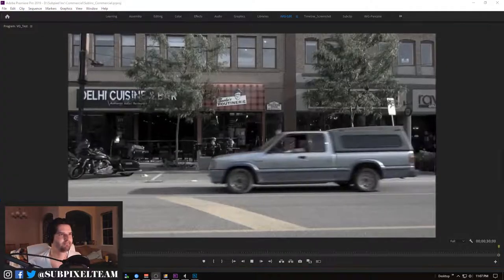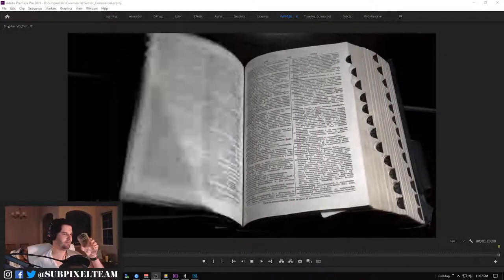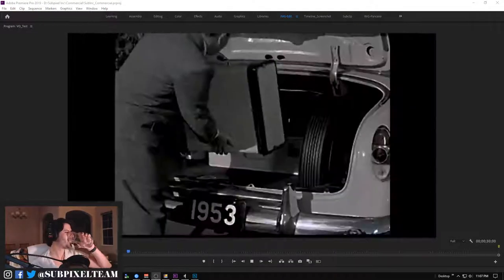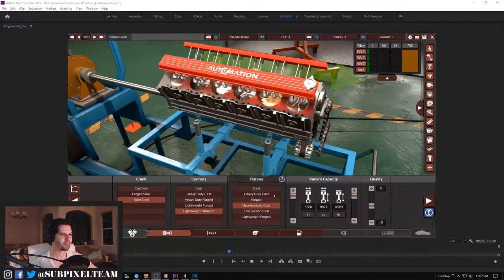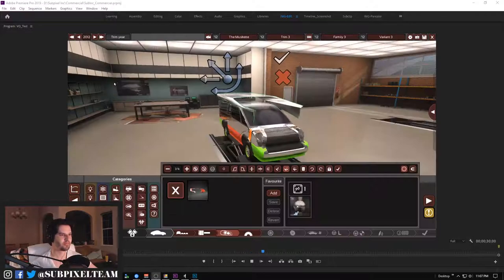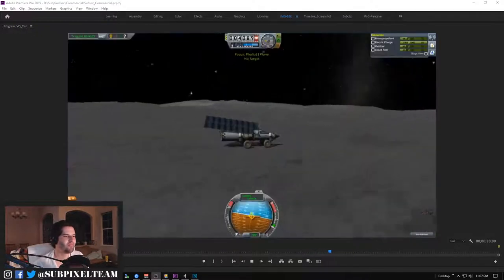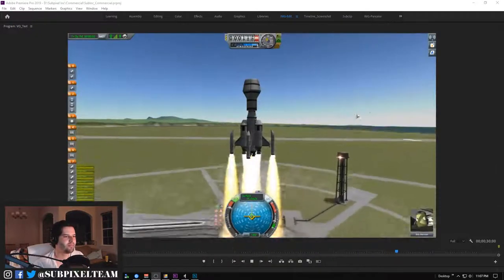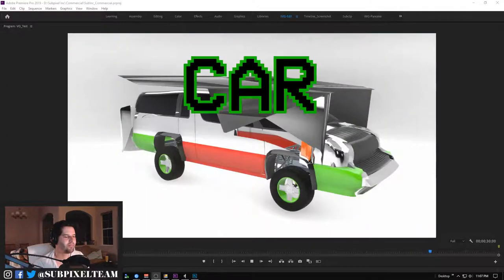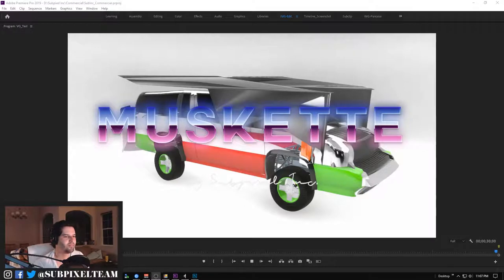Normal people drive normal cars. Slow, dull, beige. But gamers, they deserve something more. The gaming experts at Subpixel have engineered that car. A car with stunning looks and deadly speed. Tested to military standards, flown to the moon, made in outer space, and delivered to your mom's front door. The world's first car for gamers. The musket by Subpixel Inc.